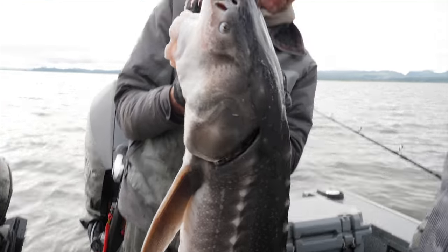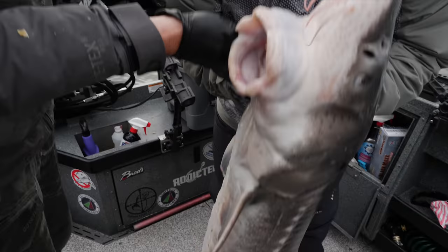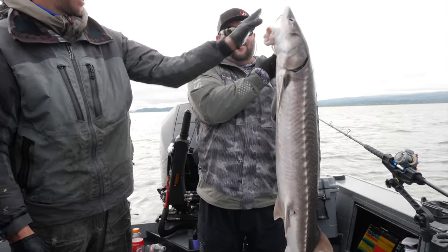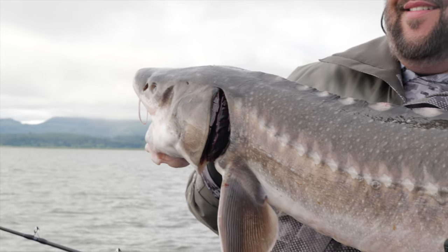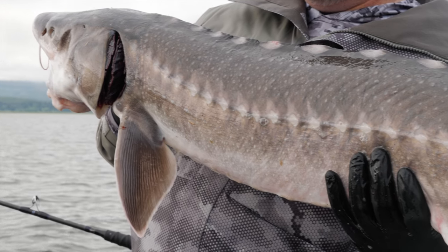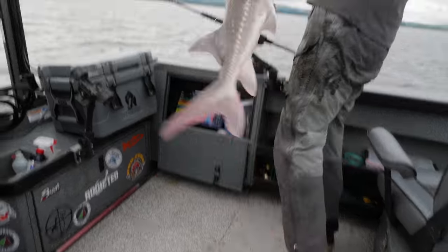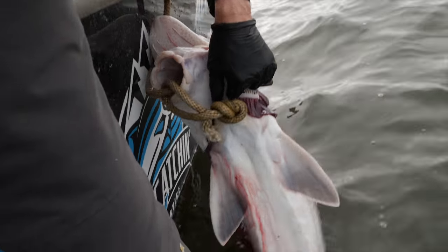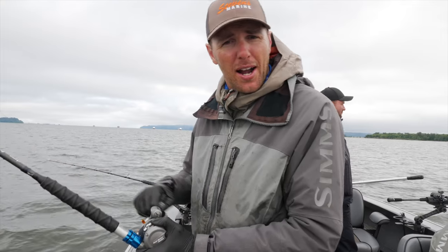Wow, there's your fish. You wanna hold him? Hold him for the camera. Nice and high. Get the whole tail in there. Here you go. Keeper time. Over the side.